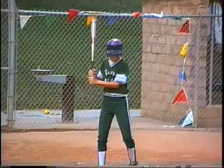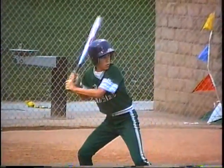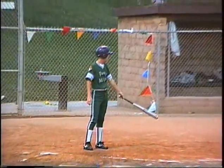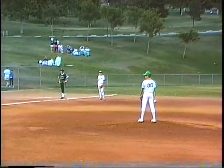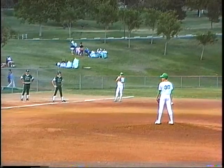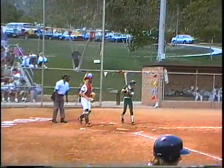Well, a great piece of hitting there by TJ Krull as he managed to get the ball in play with 2 strikes on him. Choked up a little on the bat, did the right thing. Here's the pitch. Fastball high. A bit of a chilly evening tonight at Poway Lake. Here's the 1-0 delivery. High again. 2 balls. No strikes.